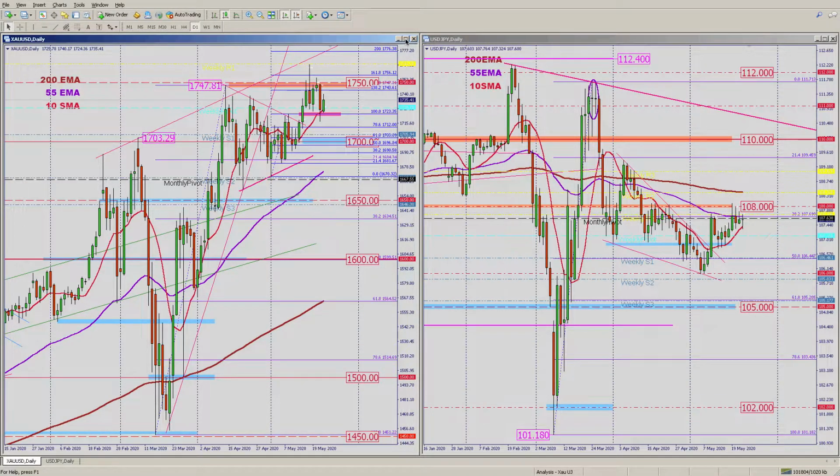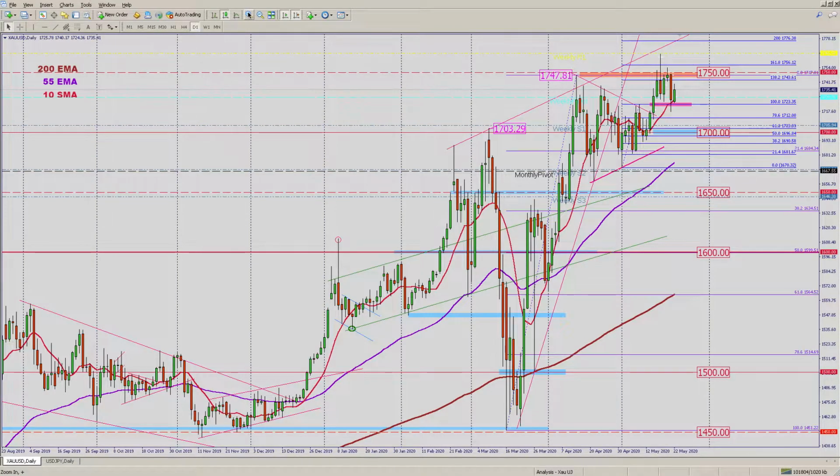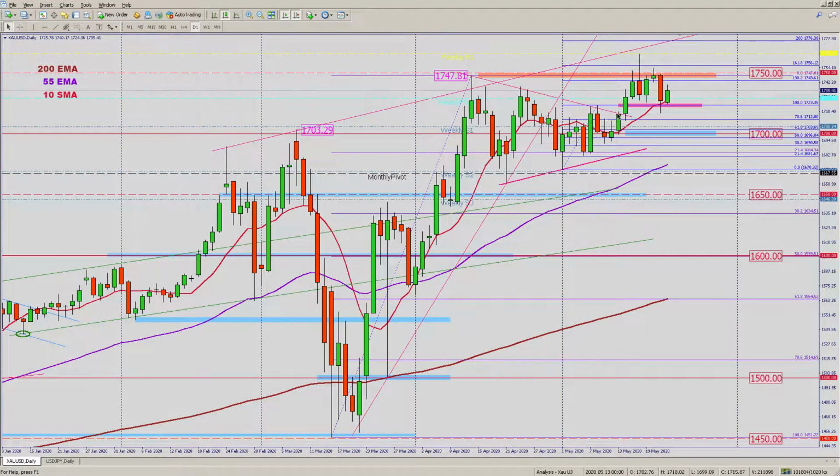And let's start off with spot gold. After breaking out of the triangle, it did manage to hit the 1750 the previous week, and then last week it continued higher to hit the 162 fib extension. In fact, it spiked through it, but then was blocked by the R1 weekly pivot and retraced back to the weekly pivot for last week.